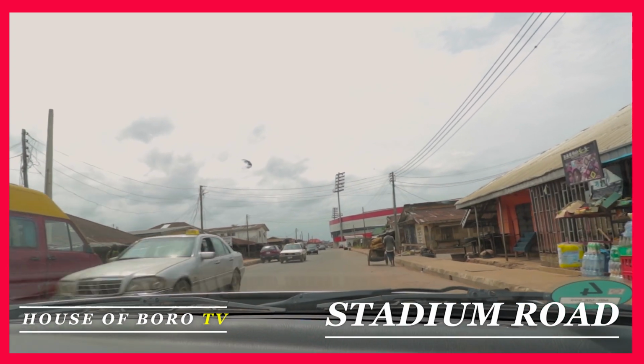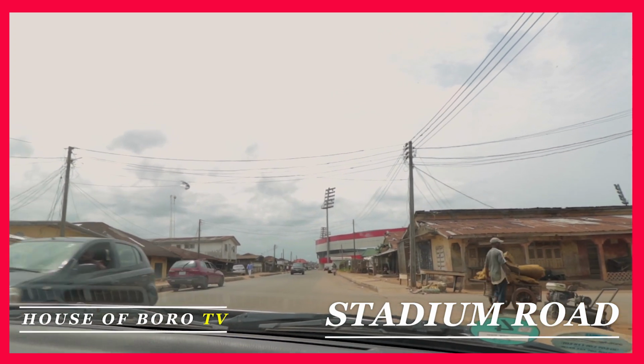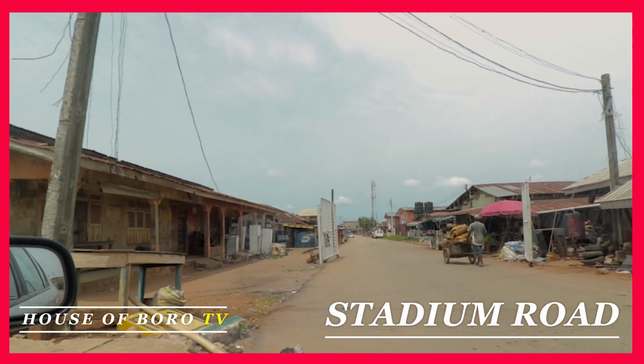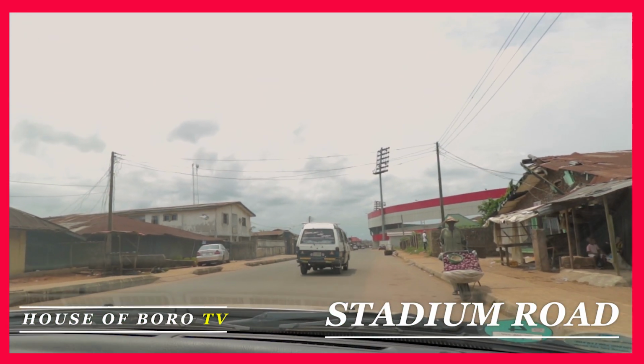So guys, to my right here is the popular Second Freedom. Been hearing of Second Freedom at Ekenwan Road. This is Second Freedom Street, the popular Second Freedom Street.